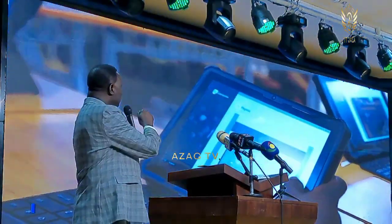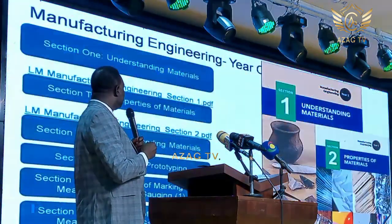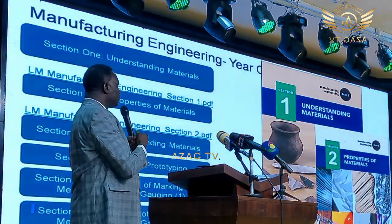All 4-1 students are using the new Ghanaian high school curriculum, and the textbooks are being loaded on these tablets. So it's e-books, a learning management system, and we have new textbooks.